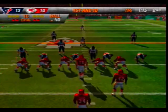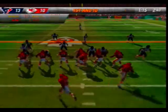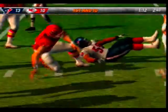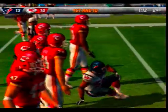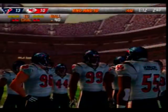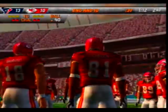First and 10. Pass play here on first down with the throw. Almost intercepted. He's back in his zone. He's reading. He sees the quarterback the whole way. Then he gets a chance at an interception. He just didn't finish the play.